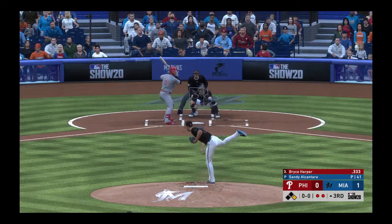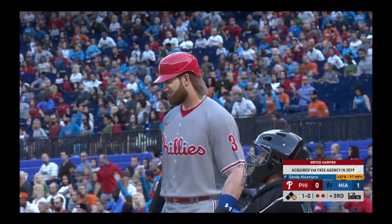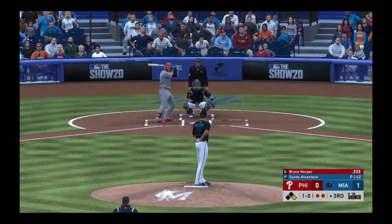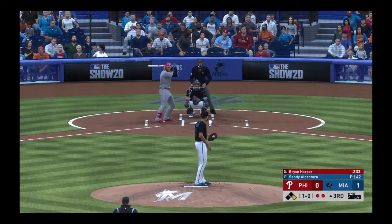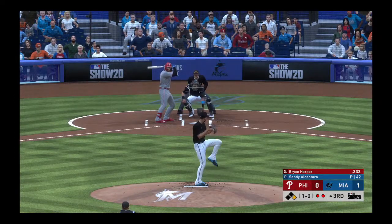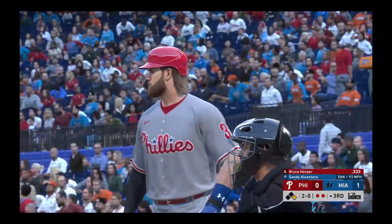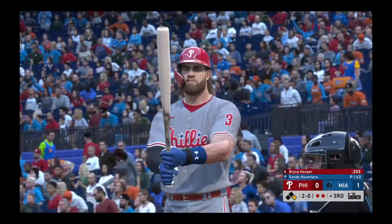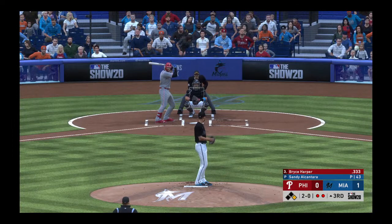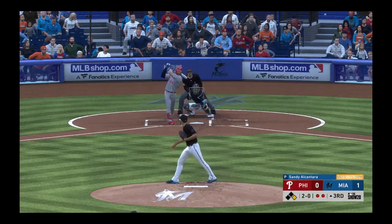From the belt, the pitch. Ball, that's outside. Here it comes, 1-0. And he won't bite at that one either. It's 2-0. You never want to fall behind as a pitcher, but doing it to a guy like this is even worse. He's got to bear down and execute for the rest of this at bat, starting right now.